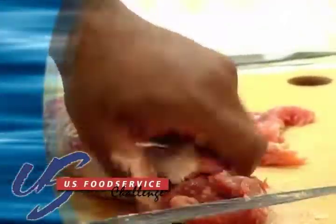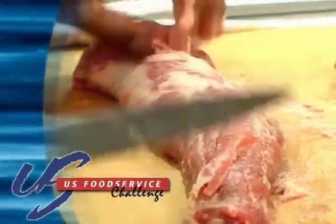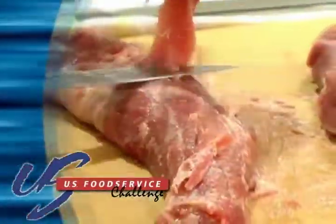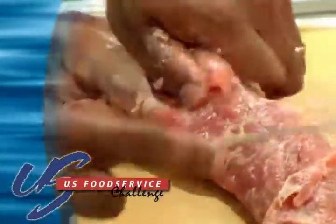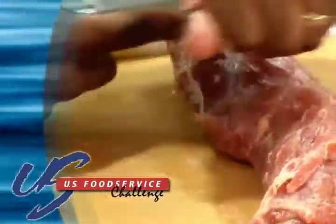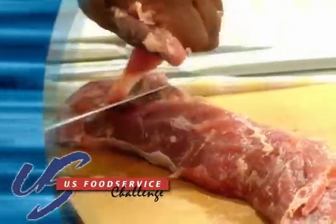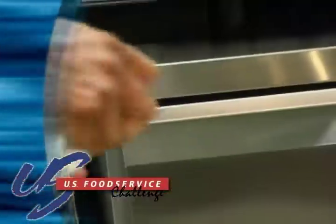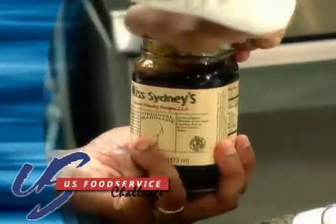Removing the silver skin, that helps the mouthfeel. That stuff is absolutely inedible when it's cooked. Eats like a steel-belted radial. So you want to remove that. He's reducing some of the fat as well. There's plenty of fat in it, but taking that excess actually increases the nutritional value. So at this point, it looks like he's just about ready.